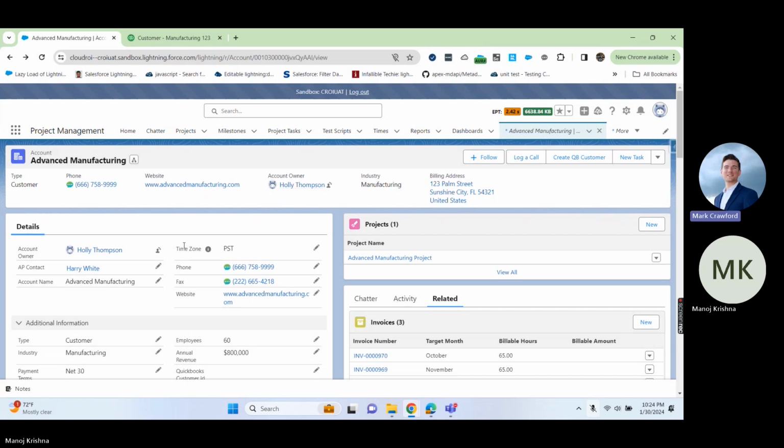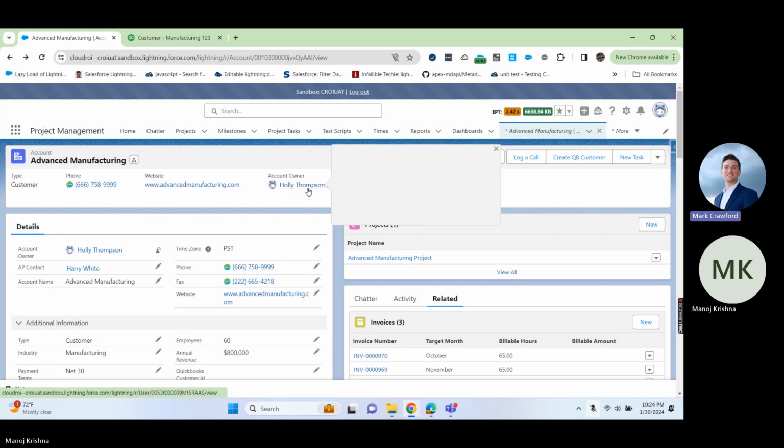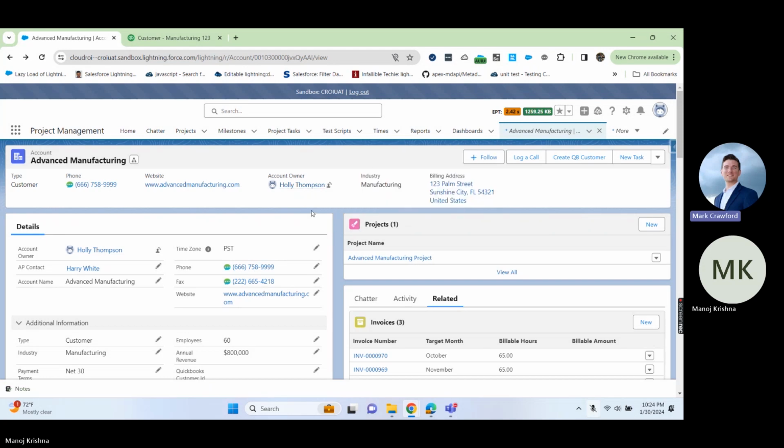So Advanced Manufacturing here, we can see some of the account details. At the top, we have listed the account owner. That is the person that would receive any sort of notifications coming back and forth about the particular invoices for that. So we have Holly Thompson set as our account owner. The account itself also has an AP contact listed in the details section here. That is the accounts payable contact at Advanced Manufacturing that will receive the invoices. And then we've got just the basic account information, such as the time zone of the account, the phone number, fax number, website, and so forth.